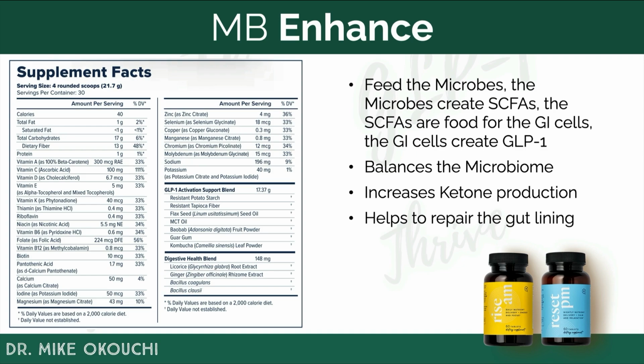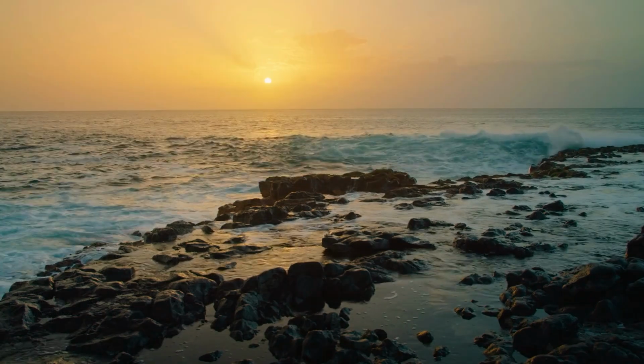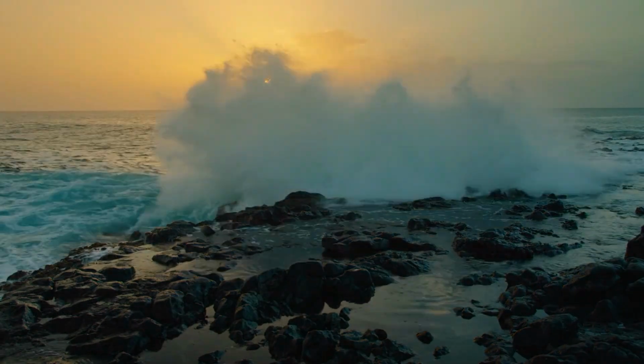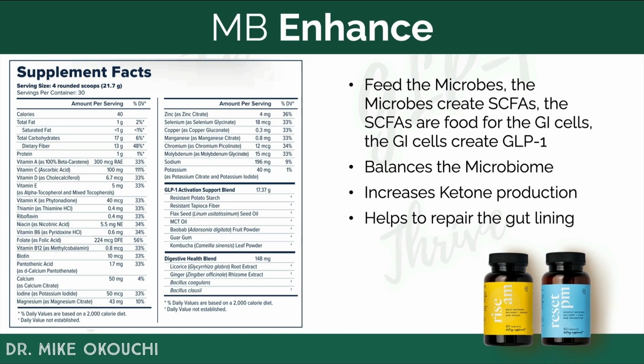What I also recommend you add into your system is the Rise AM and the Reset PM. The Rise AM and the Reset PM is basically the LifeVantage take on the multivitamin concept. It's tuned with the right nutrients for the right time. Looking at your circadian rhythms, it gives you the nutrients that you need in the morning and the nutrients that you need at night. Some of these nutrients do compete against each other, that's why it's been separated out. So I highly encourage you to add on the Rise AM and the Reset PM.